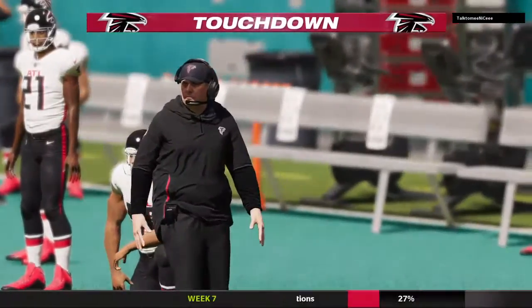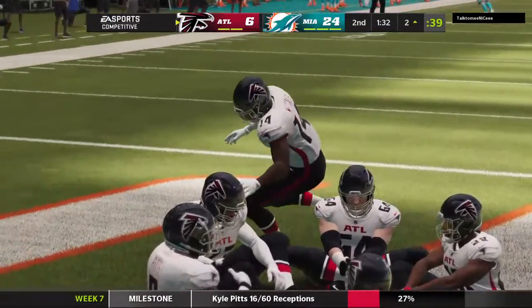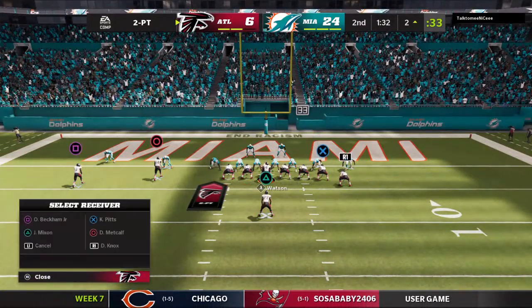Touchdown, Falcons. DK Metcalf. Touchdown number 15 on the year. And the Falcons get a bit closer. The Falcons are going to leave the offense out there. They'll go for 2.